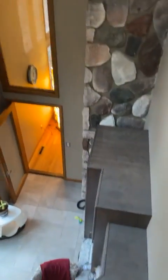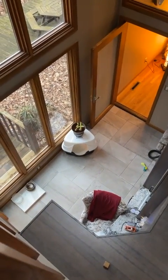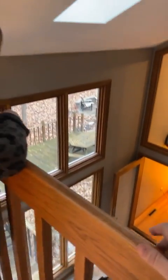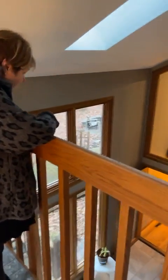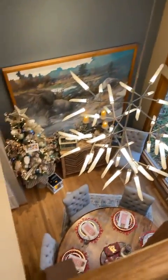And the litter box. Okay, I'll tell you, you guys who have cats, there's that crystal kitty litter. It's Pretty Litter, Pretty Kitty, something like that. Love it, love it, love it. Definitely worth it. And then this overlooks the dining room.